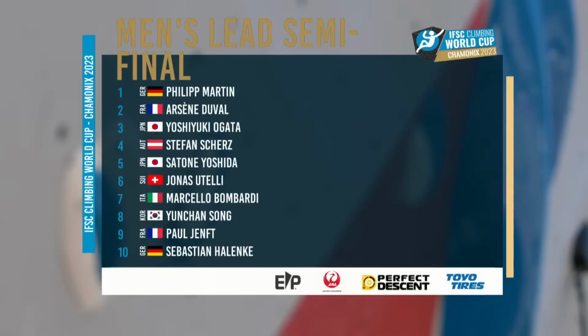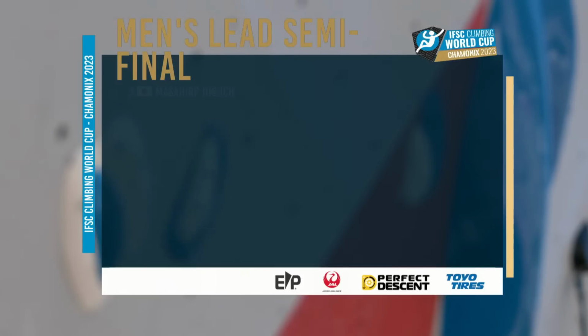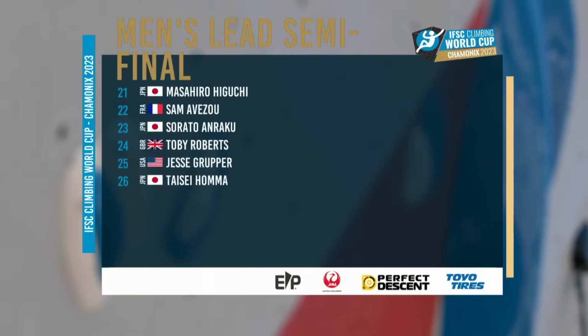Right, this is the men's starting list. Philip Martin will climb first this morning, having qualified in last position, just sneaking in there. Arsène Duval, he'll enjoy in front of his home crowd. Mejdi Schalk, of course, another home crowd favourite, his dad in the audience, as always, psyched out of his brain. And then down the bottom, Taisai Homma in the top spot.